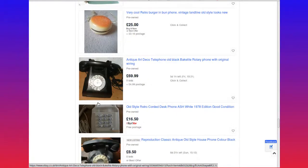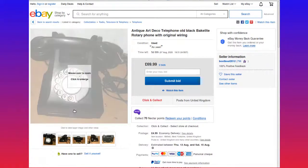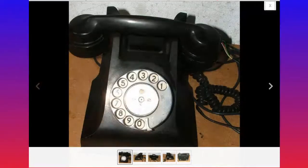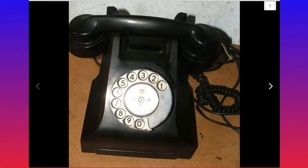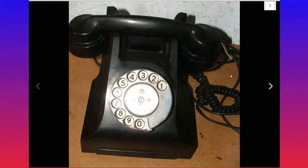£69.99 here for a 300 series that looks fairly genuine. That is not bad. That's got a payphone dial on it though, I'm telling you now. If you look very closely at the picture, can you see that thing in the middle there? You put a little tiny Allen key in that to get the dial off. It's not the normal screw you'll get in there, and these were done to kind of make them tamper proof. So I think you'll find that's a payphone dial. Also, watch out, you're going to need a new handset cable by the looks of that there.